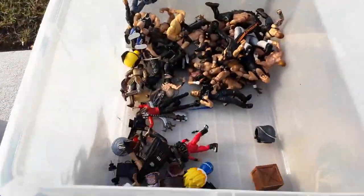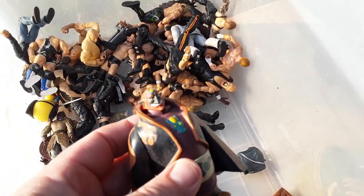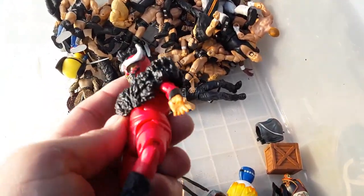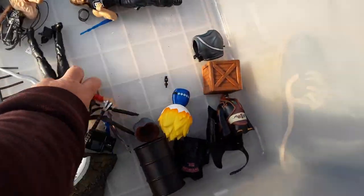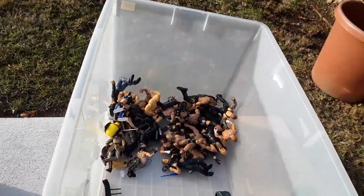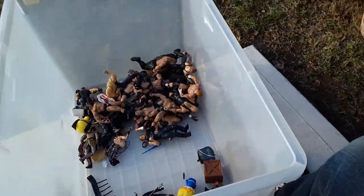Dallas 316. I think this is a wrestler. Yeah, actually, there's a surprising amount of good condition wrestlers in here. So I'm going to do what I always do.